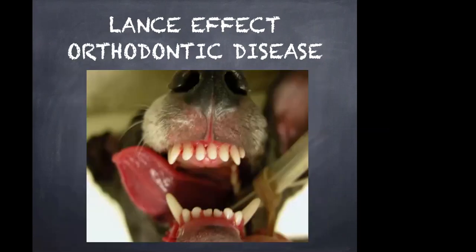Okay, here's kind of what it looks like from the front. And like I was saying before, the mandibular canines can actually be pushed out to the lateral side, and this can catch the maxillary lip and cause trauma.